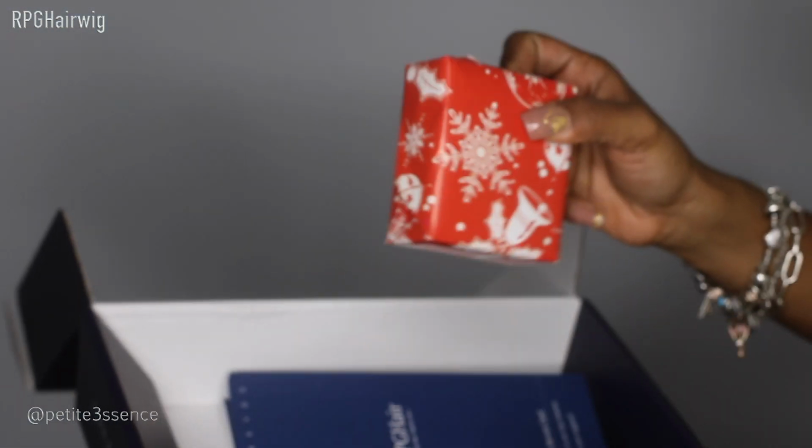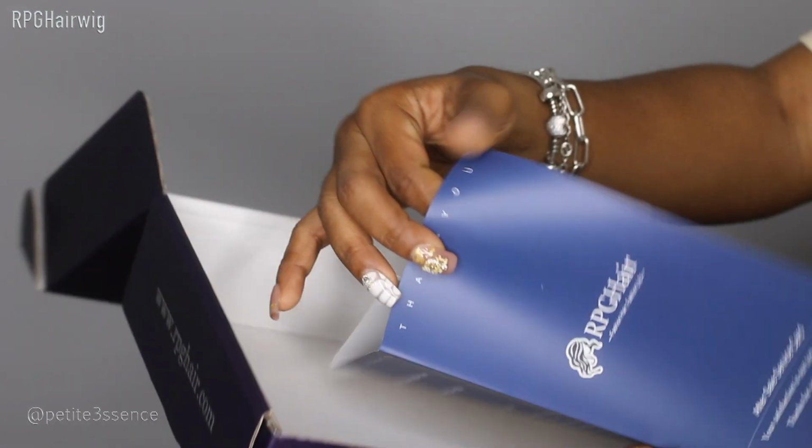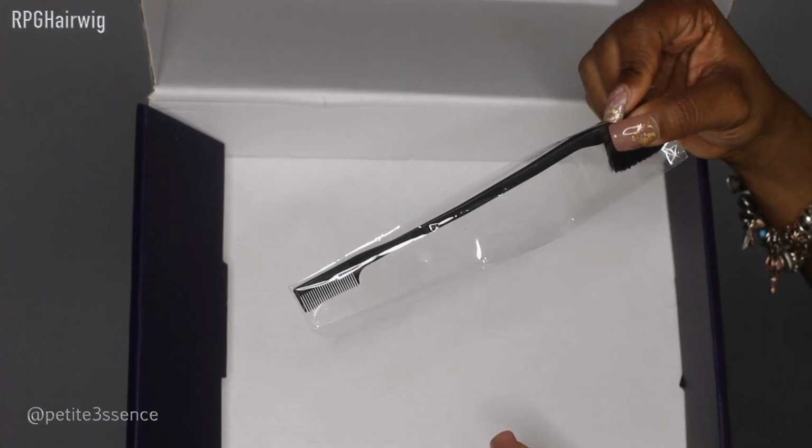Okay, so first, leave the bag with the wig. We got a wig cap. Oh my gosh, I got a little gift. Hold on, let me save this for last. I got an adjustable strap here, the usual booklet with the hair care and everything listed inside, some gorgeous models inside, including myself. And then we got an edge brush and comb lastly in the package.